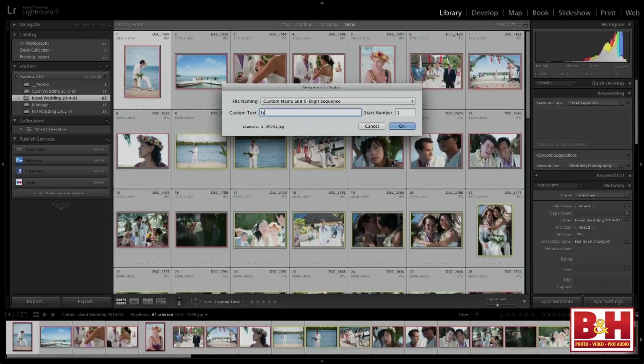And so I'll just call this Island Wedding. Now, I like to use underscores instead of spaces, not because I actually need to, but because in some cases when you're sharing images online for people to see, you've seen that in lieu of a space, it'll be %20.